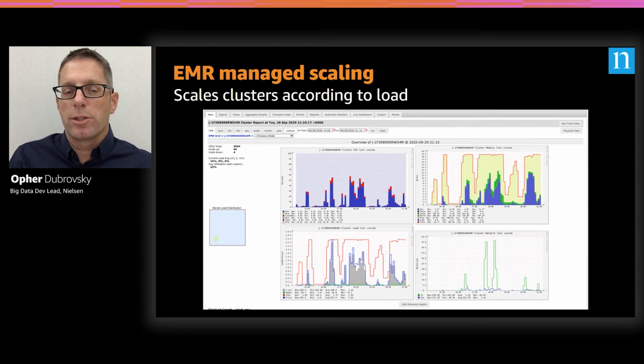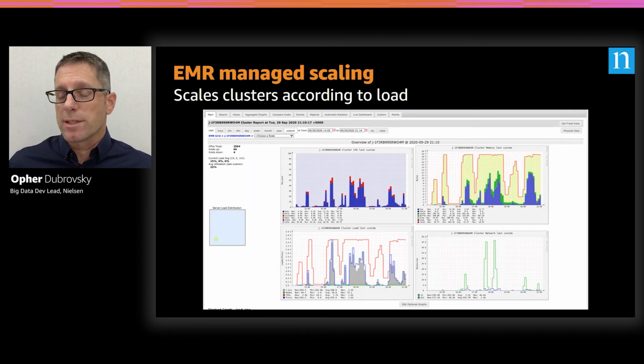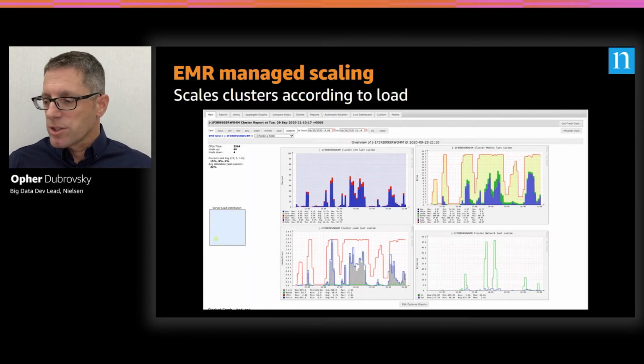Another feature we started using is EMR managed scaling. This is a new feature that came out a few months ago and basically allows EMR to scale the cluster up or down when it's not under load. So we've started implementing this, and this really helps us, especially with our workloads. Our data scientists usually start a cluster, fire up queries as they develop on small data sets, and when they're ready, they'll run it on a larger data set. So there are a lot of low times in terms of utilization, and this really helps us solve that.